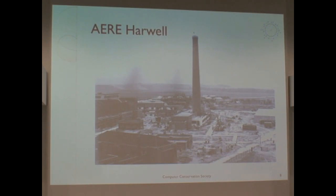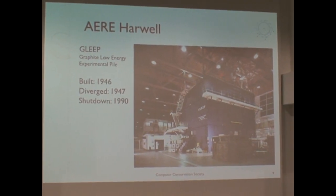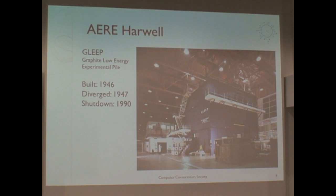The other machine, the first reactor they produced, the Gleep reactor, is about the size of a four-bedroom detached house. It was built in 46, but only finally shut down in 1990. It became the reference reactor for neutron sources, and was adopted by the National Physical Laboratory. It's been completely dismantled. There is absolutely nothing left of Harwell at all. It's a desperate shame. To my mind, that's the sort of thing that should have been listed. It's a desperate loss. But not computers.